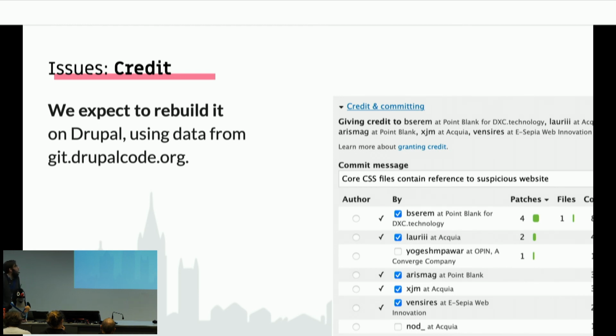Issue credit. I did not realize what sort of system I was making when I built issue credit. It's important to the Drupal community, and I think we have to maintain that. And our system's pretty complicated. You say, am I doing this as a volunteer or for an organization? Is this organization where I work, or is it a customer? So we have all these bits of data that we'll want to collect somewhere, and keep organizations motivated to contribute back to Drupal.